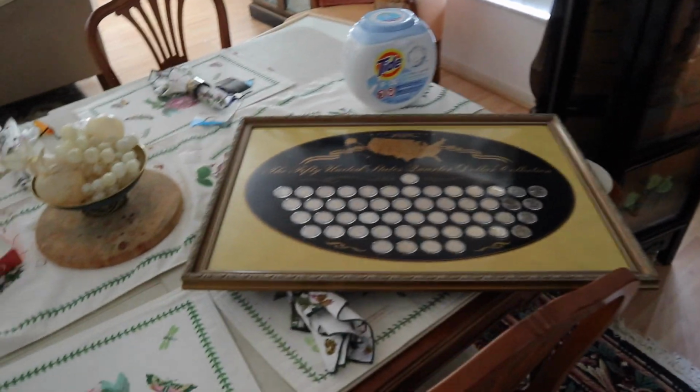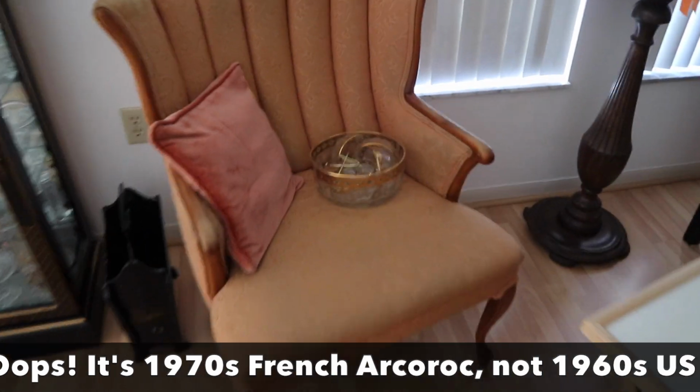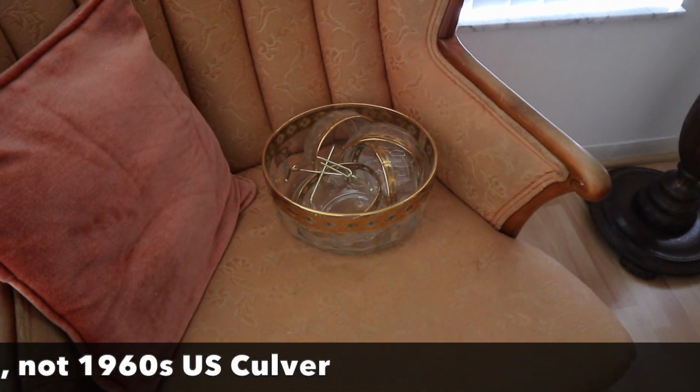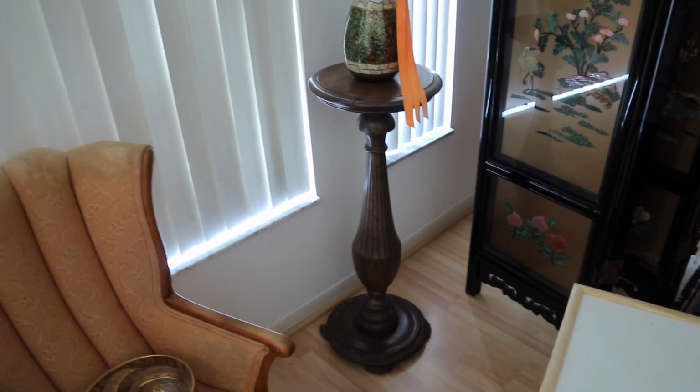Looks like she had the quarter collections. I guess they didn't take those because they're not silver. But hey, quarters are money and we'll sell money. I see a Culver chip and dip set sitting randomly on this chair. And then a very nice oak pedestal. That's going to be from about 1910.